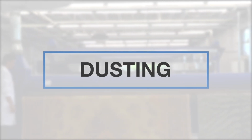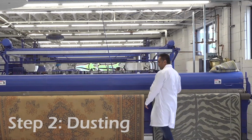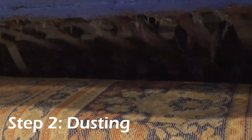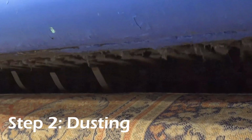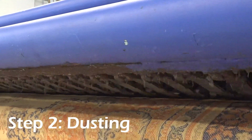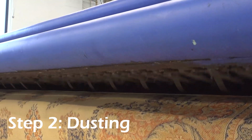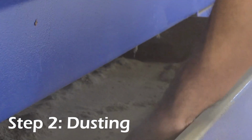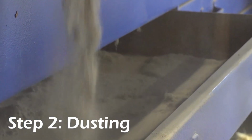Step 2. Dusting. One of the most important steps when cleaning a rug is proper dusting. Without dusting the rug thoroughly, dust particles and allergens will stay inside your rug even after washing and drying. Our computer-controlled dusting machine ensures all dust particles are extracted. Our air suction filtration system transfers particles to a dust compartment that is cleaned daily.